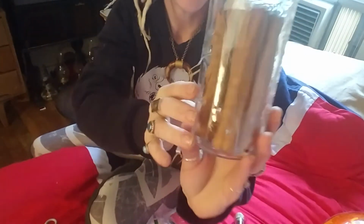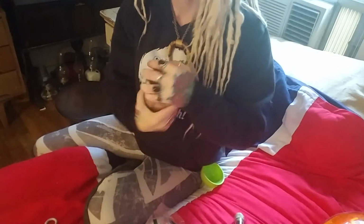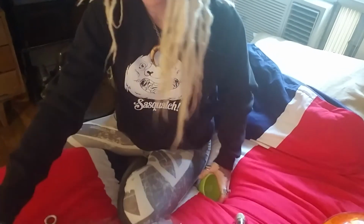Yum. Look at how yummy that is. So yummy. You know what a normal cinnamon stick looks like. I ain't gotta tell you. But it's a lot different there.